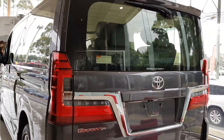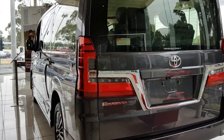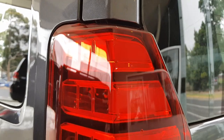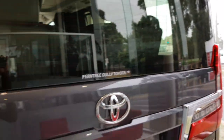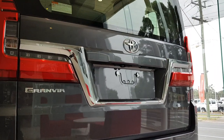Show you the rear of the Granvia. So slightly different tail lights, as you can see. Lots of chrome again. Granvia. The camera keeps blurring out. Third braking light, huge rear window. You have four parking sensors integrated into the rear bumper there. Two cameras. The battery is flat. Whoa.